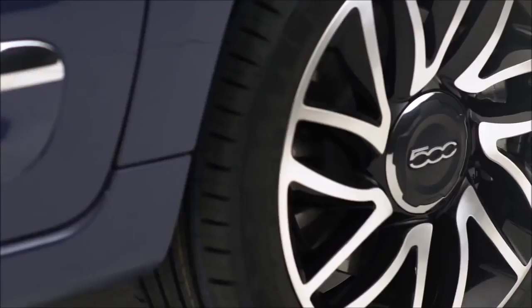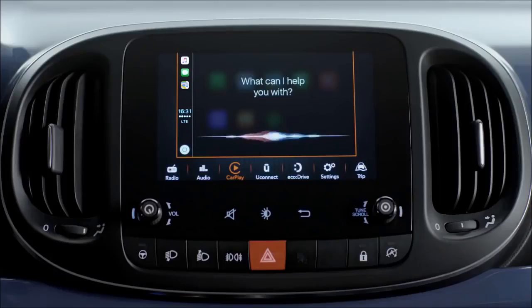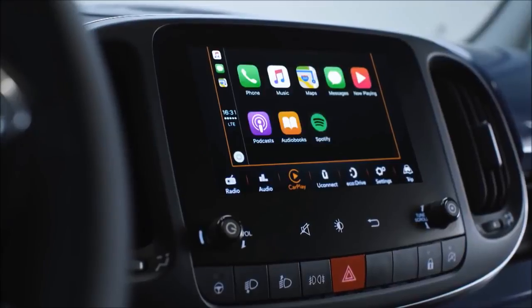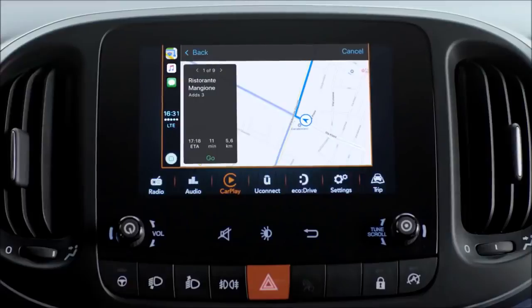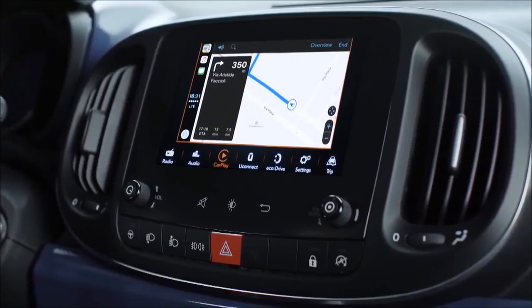To find the routes to a location, just press and hold the voice control button on the steering wheel and say, "Take me," followed by the destination. Apple CarPlay will find the best route and give you turn-by-turn directions to your destination.